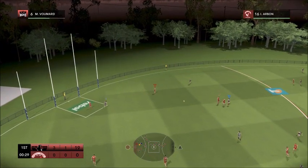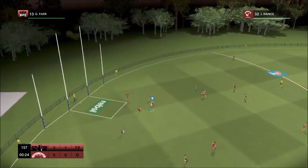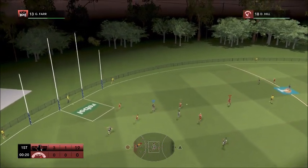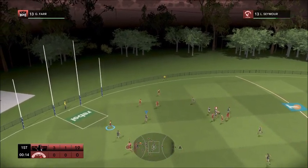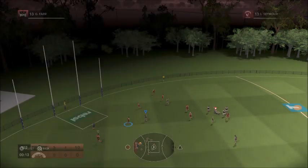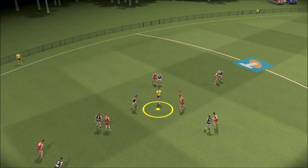The Magpies. Under great pressure. Moore with a chance now. Out of the congestion. He'll feel that one. McPherson had some assistance. Elliott wins it back. Now it's someone else's problem. Richardson fighting tooth and nail not to give up a goal. The umpire says he had no prior.